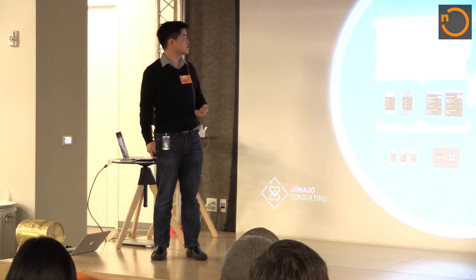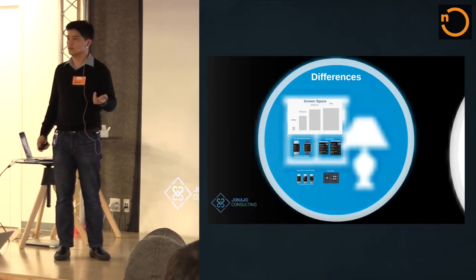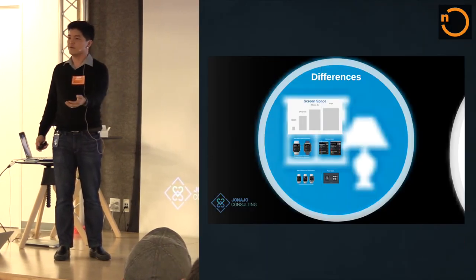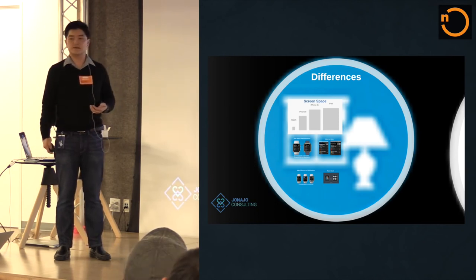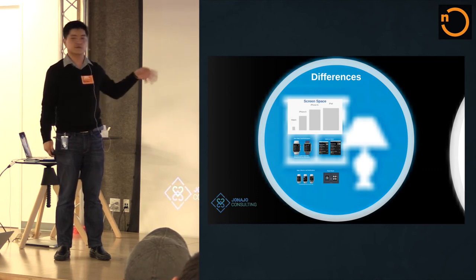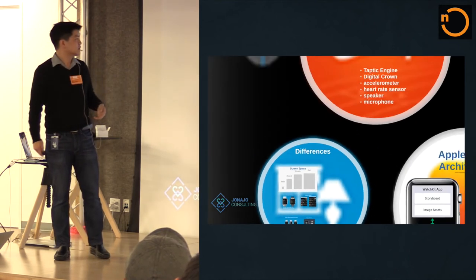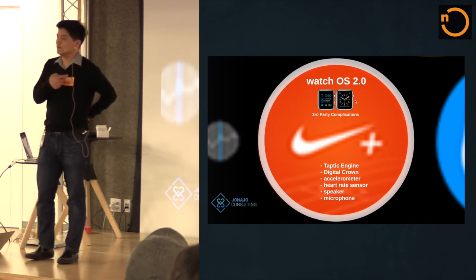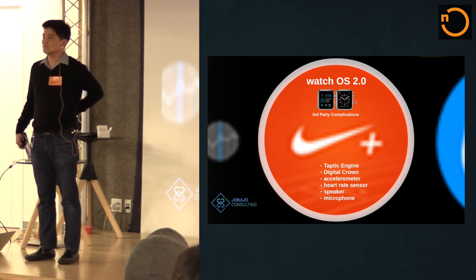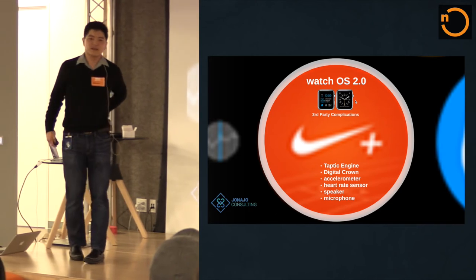All right, so those are basically some of the major differences between developing on an iPhone and Apple Watch, and the kind of design concerns that you will have when you do this. So let's talk about Watch OS 2.0. And this is brand new, off the press. This just was released yesterday as a beta.